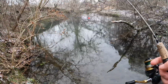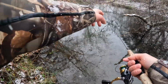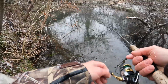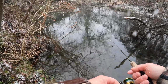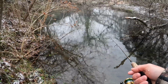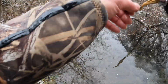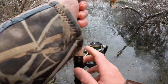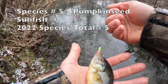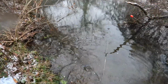All right, so now we're gonna give a shot a little bit to the right of where we've been. There's a little bit of a ledge. You probably can't tell. Oh man, that was quick. You really can't tell, but there's a little bit of a ledge, and I think these fish kind of hang underneath of it because there's a little bit of a crevice. It's like a little bit of protection. Man, look at that. Now that looks like a pumpkinseed. Geez Louise, there are so many different species in this one little area.